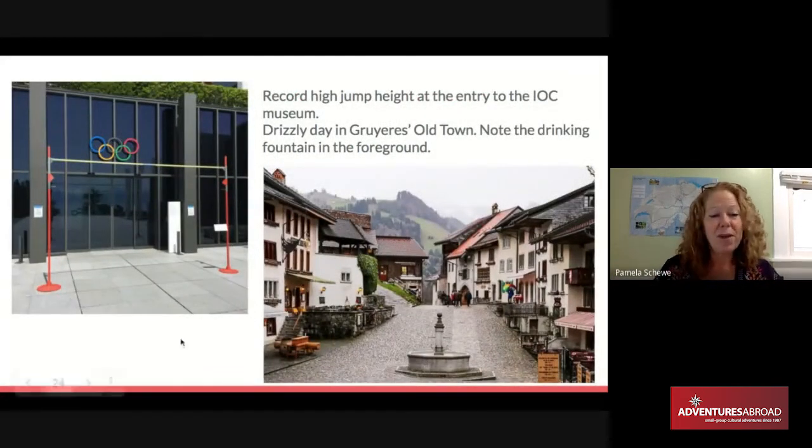Before we do, though, I will squeak in a visit in Lausanne of the Olympic Museum. Hopefully you can see that that is the high jump. You walk in underneath that, so that's got to be 8 feet, and somebody does the Fosbury flop over top of that. It's a wee bit humbling.